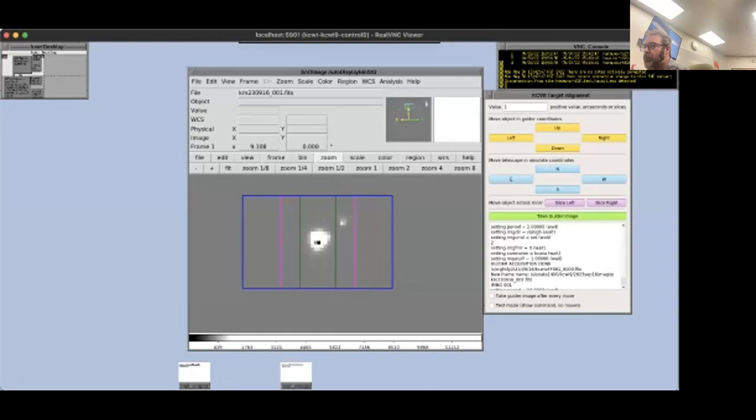And then go ahead and take another. Just going to move 1 more arc second down. Down. Take the guider again. Is the sky still bright?